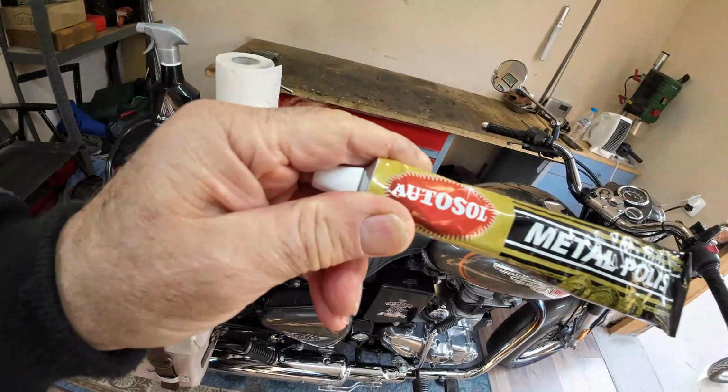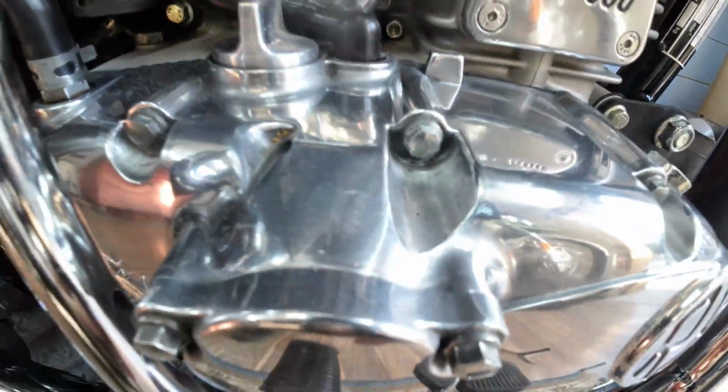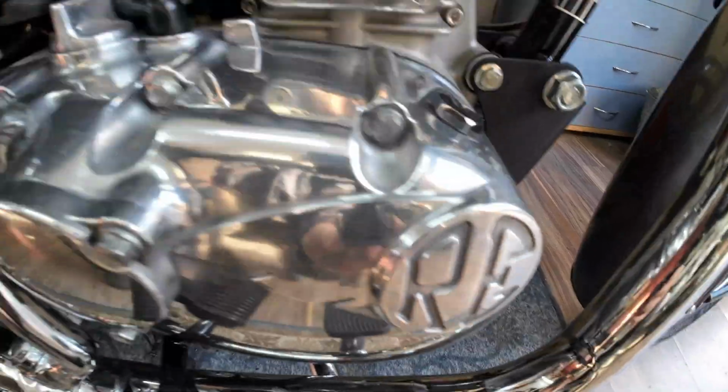The Ali. Solvo Autosolve. Now, I've been using Solvo Autosolve since I was a young lad. Ever since my first bike on the road, I think. It's been about as long as I have, that stuff has, if not longer. Now, I do the Ali on the bike. As you can see, it comes up lovely.